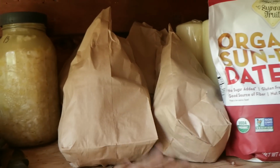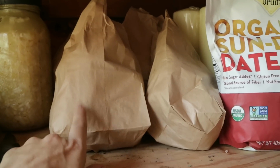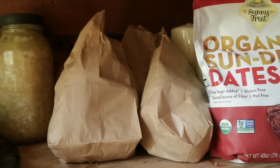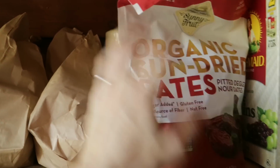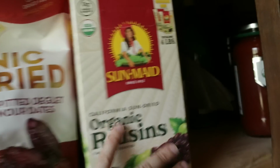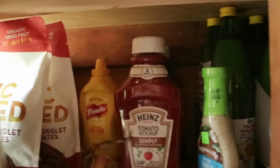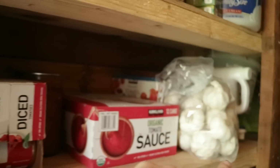This is some of the squash that I told you about that was very, very green, so I put it in paper bags to ripen up. And then these are the dates that we got. A few candles back there. And the raisins. I had plenty of lemon juice, peanut butter, what is that called? Ketchup and mustard, and some more oil, tomato products, garlic.